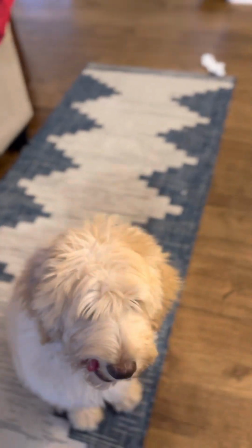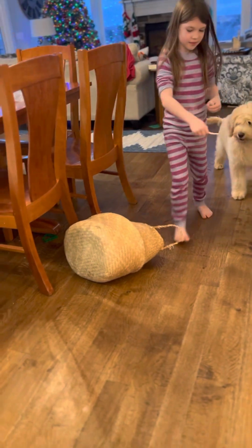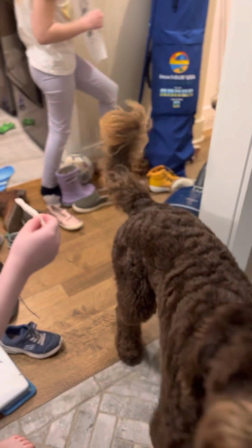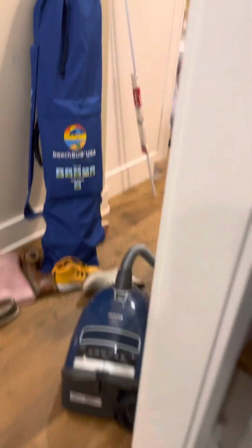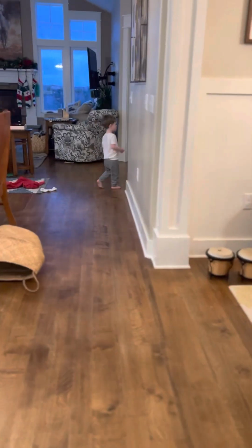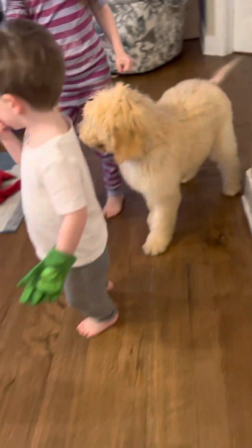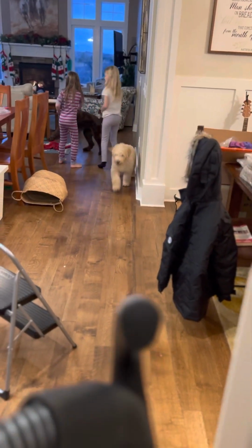Yeah, let's show him his new kennel. Over here. Come here, Silas. Silas, come here. Silas, come. Come on, Silas, let's go. Silas, come. Come here. Yes.